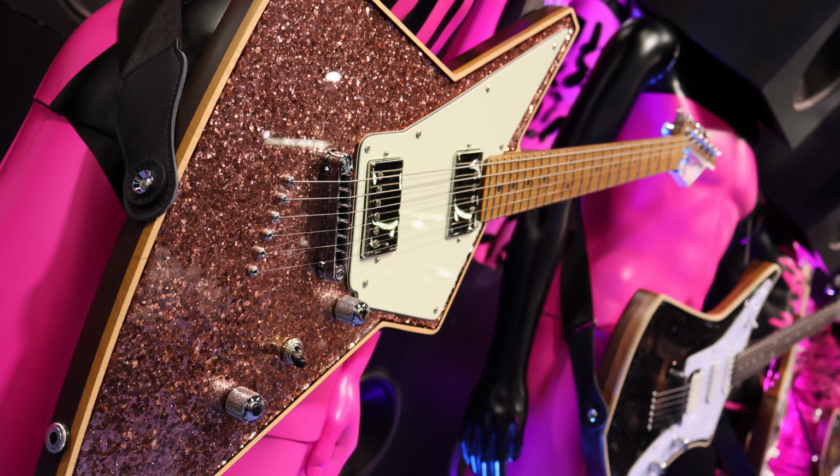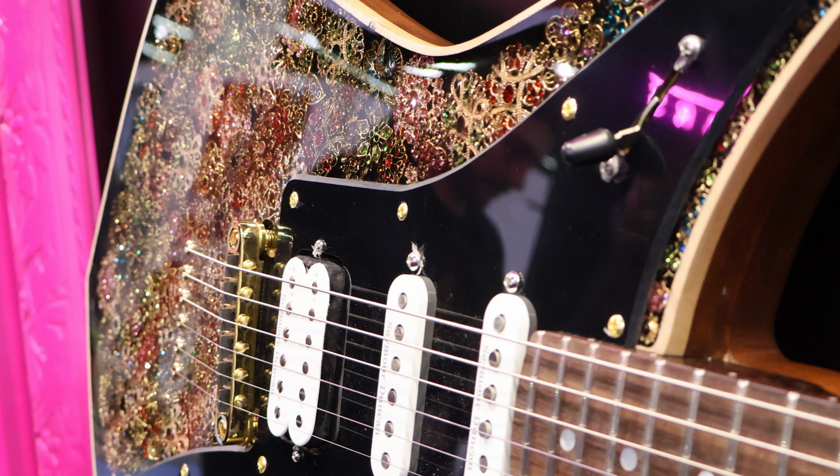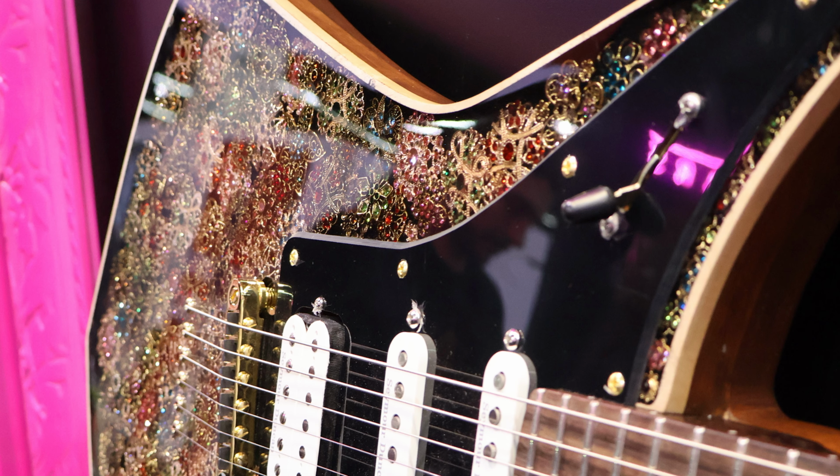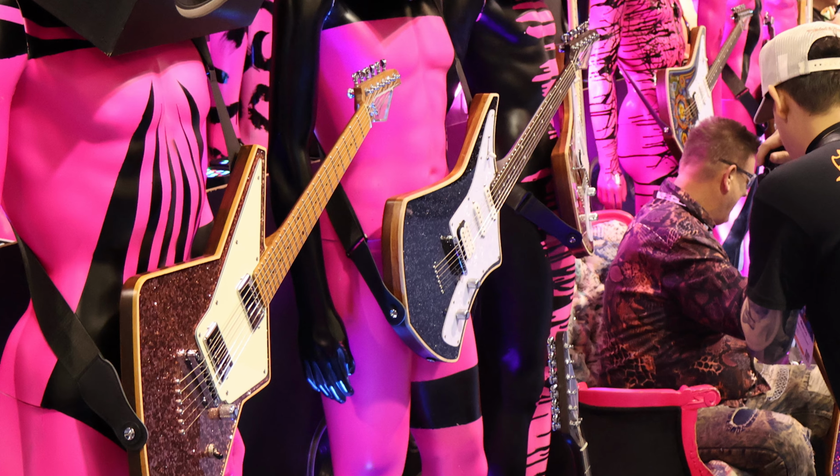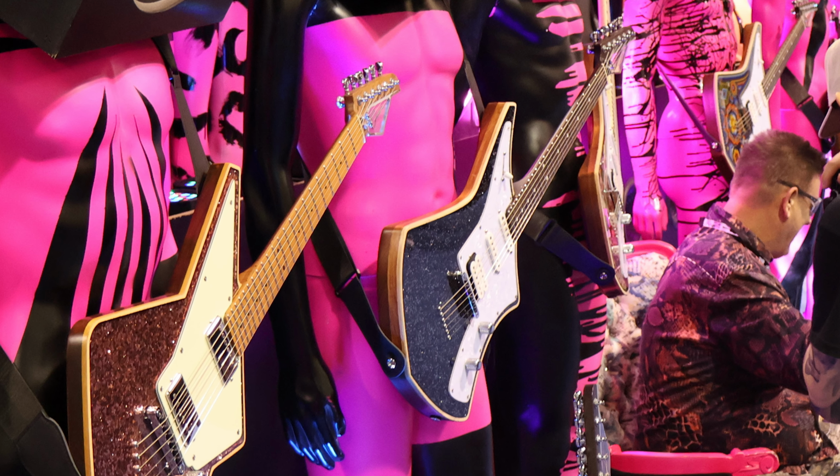Surprisingly not uncomfortable to play. They have a brass base plate on the back. Some of the materials and the epoxy and resin that they use on the guitars is very unique, and they're known for doing these crazy custom shop guitars where they put a bunch of stuff inside the guitar body and then seal it with epoxy or resin. I'm not sure what they're using, and it looks outstanding.